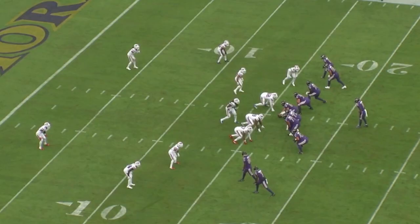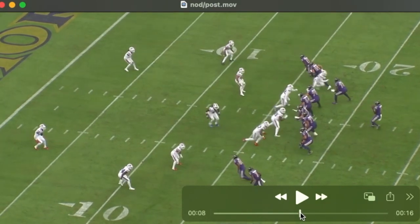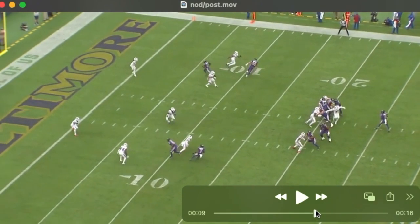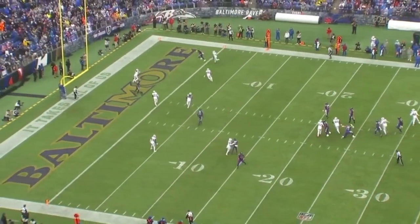And I do think he's reading the leverage and depth of this safety pre-snap and identifying this as 2 read, which is a good sign, and waiting on these post-snap confirmations and this check that the post does in fact hold, and then he knows he's got the one-on-one. There's a little bit of pressure in his face here, and he just misses that throw.